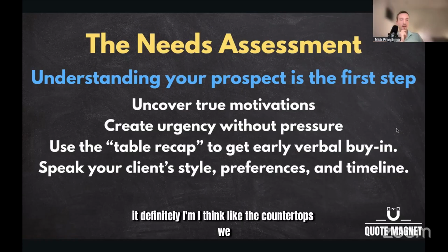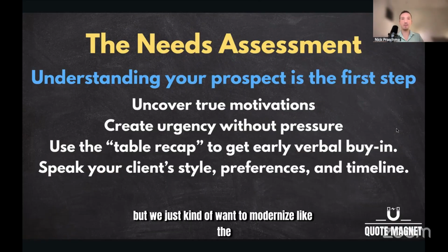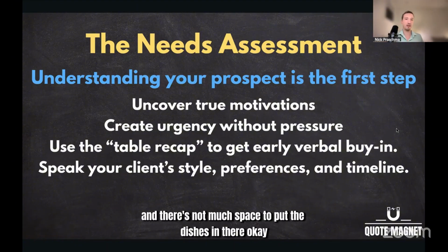Oh well, I think the countertops, we want granite countertops. I think that would bring a lot of color. The sink and the faucet, the handles on the cabinets, they kind of look outdated. So maybe adding some color there, making them look cleaner. Maybe it's stainless steel, maybe it's copper. I don't know. We haven't really thought about the style, but we just kind of want to modernize the sink. Maybe a bigger sink as well, because it's kind of crammed and there's not much space to put the dishes in there.